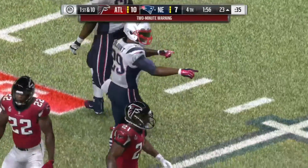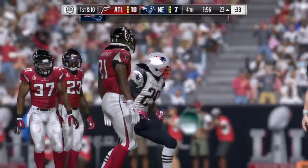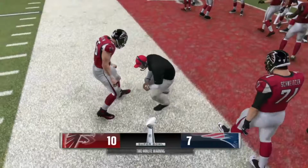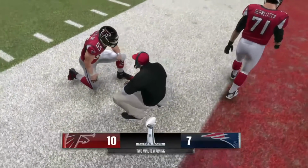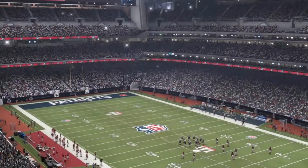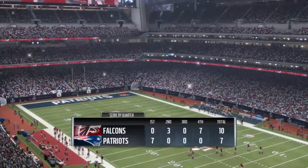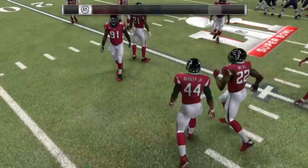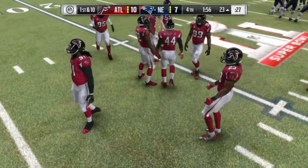A little under 2 minutes to go in Super Bowl 51 from Houston. We're back to perhaps crown a champion after this. So the Patriots with a football as we get you reset. They come up on a first and 10, desperately needing a score here on what could be their final drive.